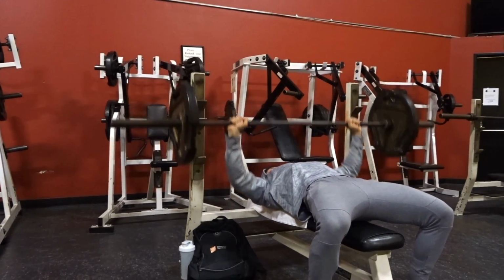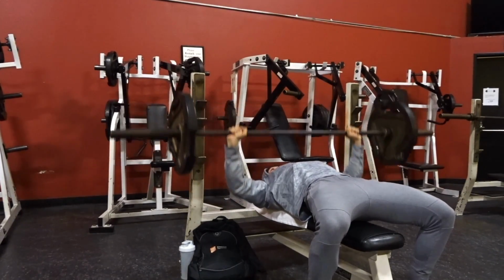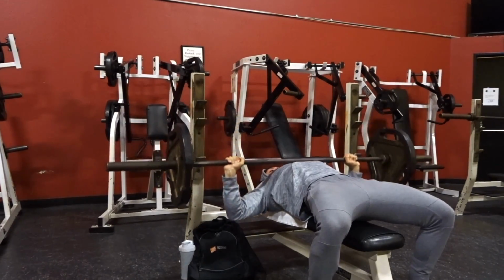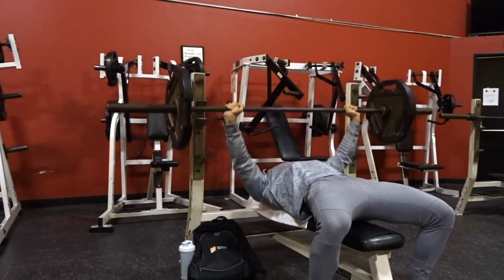It will stimulate and fatigue most of the muscle fibers in your chest. Now, this works the middle chest and lower chest. I always keep this in my workouts because you hear a lot about things, and I'm actually going to make a video on it.